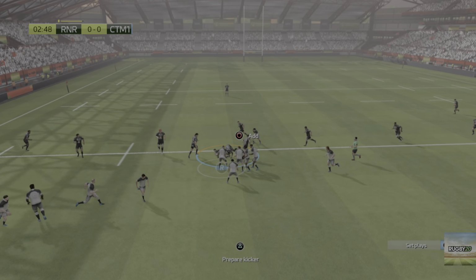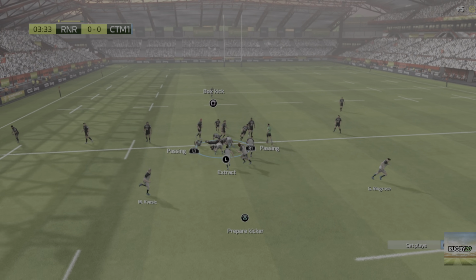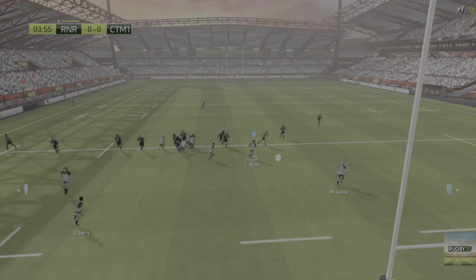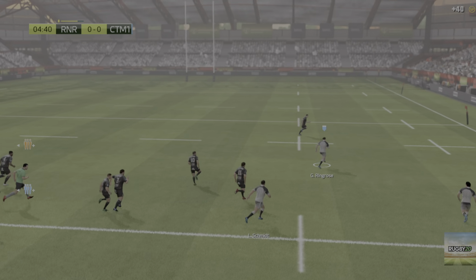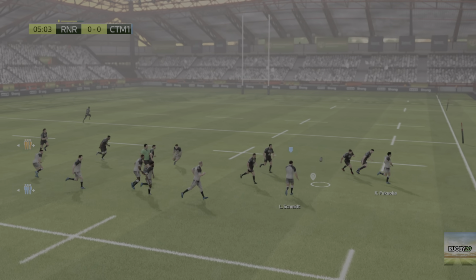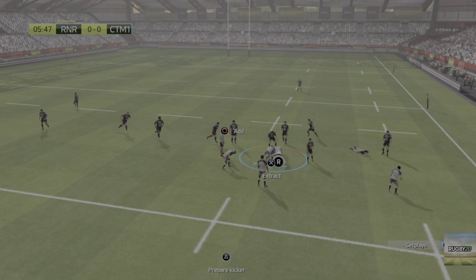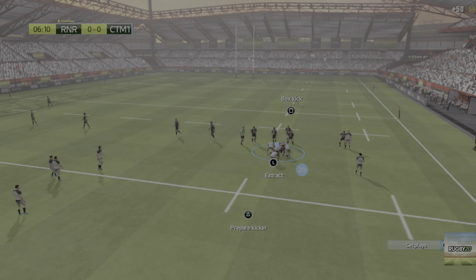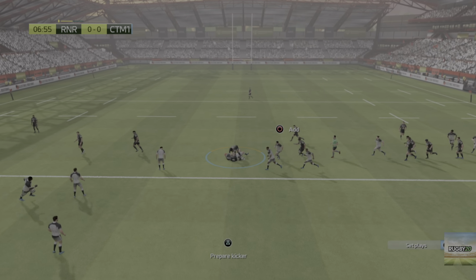They pile into the ruck. They still have control of the ball. They're moving the ball well. Opportunity out wide. It's a ruck. They still control the ball and can go wide. They're passing the ball around well.